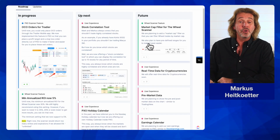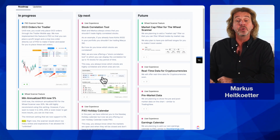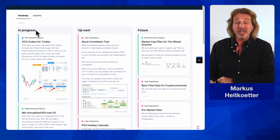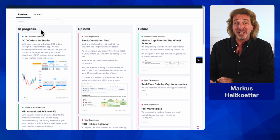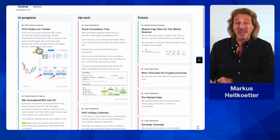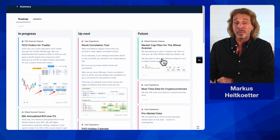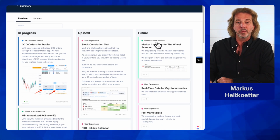For those of you who do have the PowerX Optimizer, you will have access to this roadmap so that you know at any given time what we are working on. In progress is basically our next release, and we usually release twice a month. Every other week, we are typically releasing a new version. So you know what is coming up within the next 2 weeks. What are we working on then? And what is also planned for the future? So I should probably move this over to up next because it is up next.